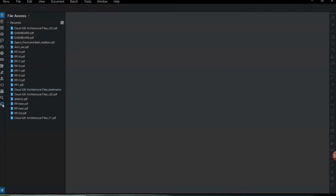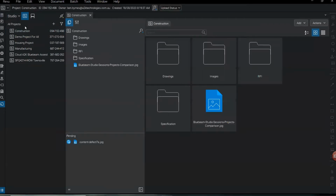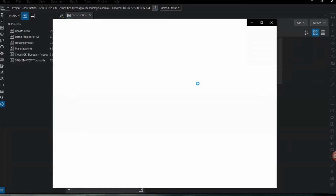What I'm going to do is go into a Studio Project. To go into Studio, I can just select this icon and go into my construction project. Studio Project is the cloud management data center. I've got in here a bit of a comparison, so I'll open up this document. Studio comprises both sessions and projects. A Studio Project is the cloud management center, where we can have all that information, your specifications, drawings and images, all in that one place, whereas a Studio Session is the live collaboration.